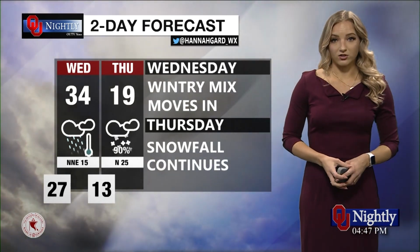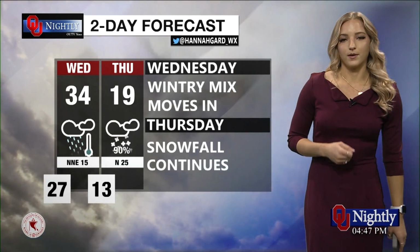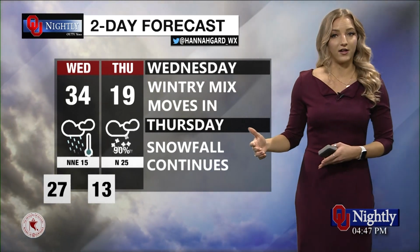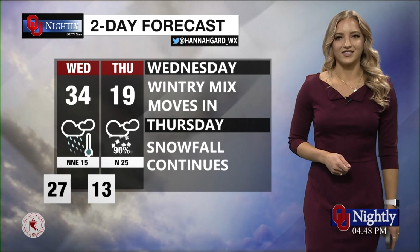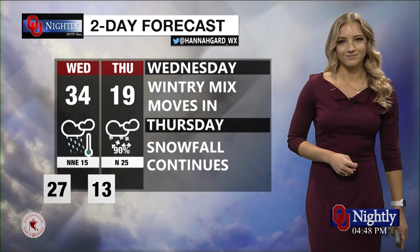But again, the biggest threats here are going to be ice. We will see the potential for some power outages if we see those accumulating on lines with 35 mile an hour wind gusts. And then we'll see pretty significant snowfall accumulations in central Oklahoma over the course of the next 2 days. Guys, back to you.